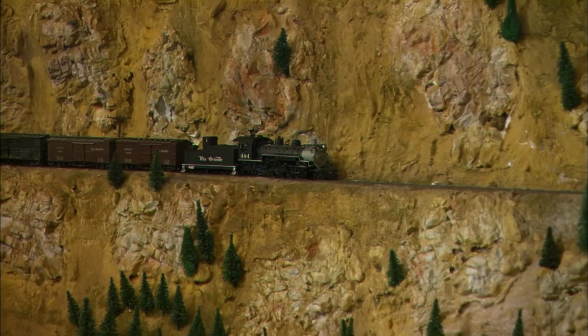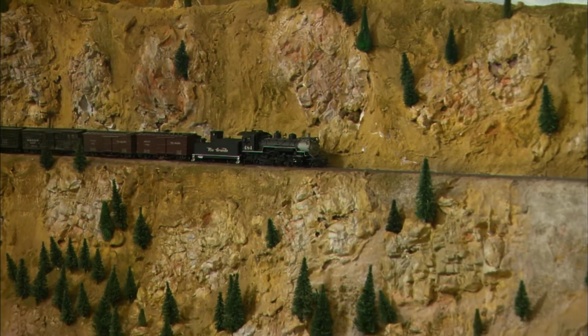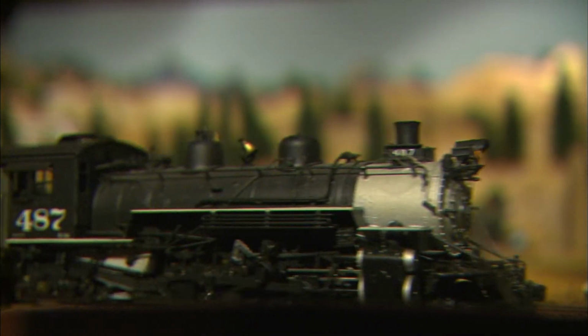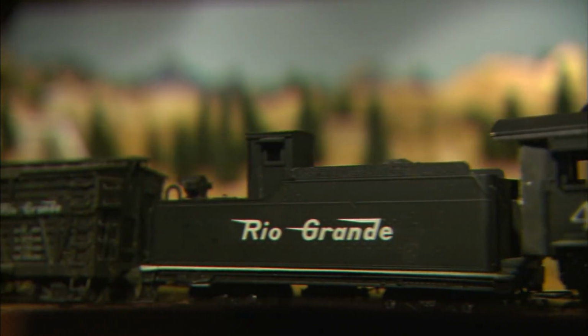The main line run is 420 feet. I have a branch line that's about 60 feet. There are 15 locomotives on the railroad and 200 cars.